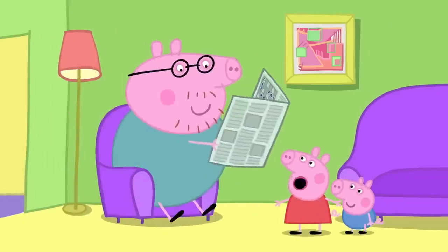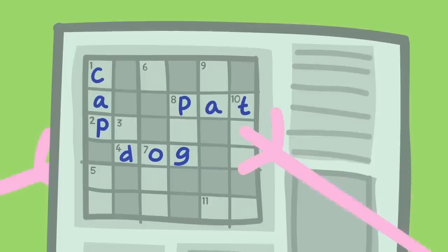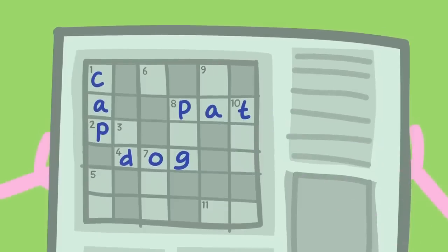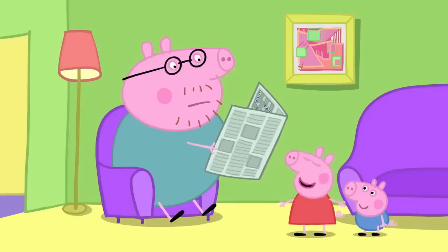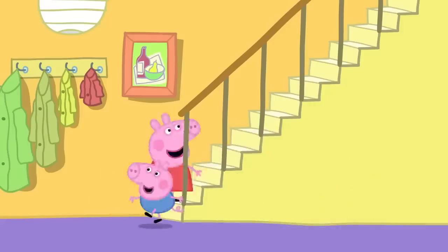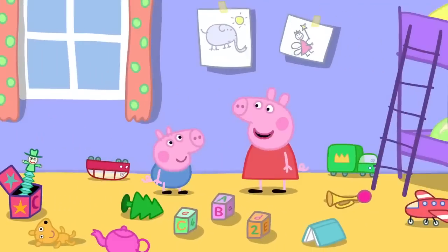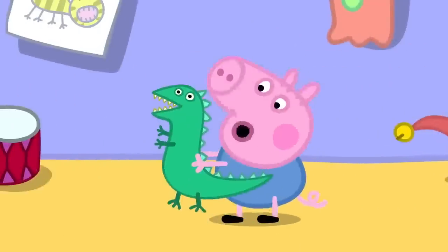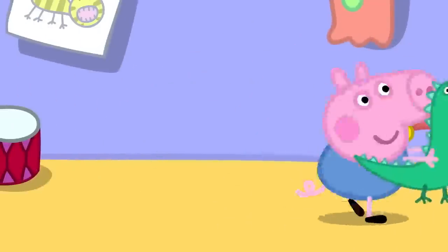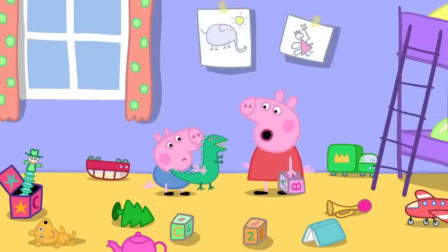What do we do now? Well, I was going to do my crossword puzzle, but I can't find anything to write with. We'll find you something, Daddy. Come on, George. George, we need to find something for Daddy to write with. George has found Mr. Dinosaur. He can't write with Mr. Dinosaur.